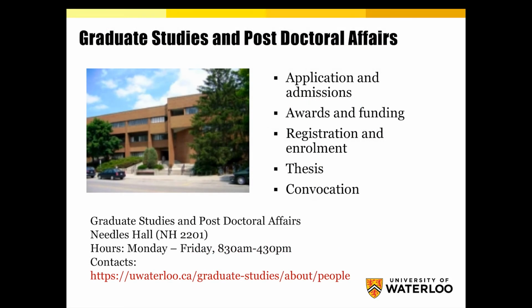Also, the Graduate Studies and Postdoctoral Affairs. This is like the administrative arm for graduate studies at the University of Waterloo. They're in charge of applications and admissions. They're in charge of scholarships like awards and fundings, registration and enrollment. If you have any issue with that, you can go to the office. So in terms of other administrative work, you can just go to the Grad Studies and Postdoctoral Affairs.